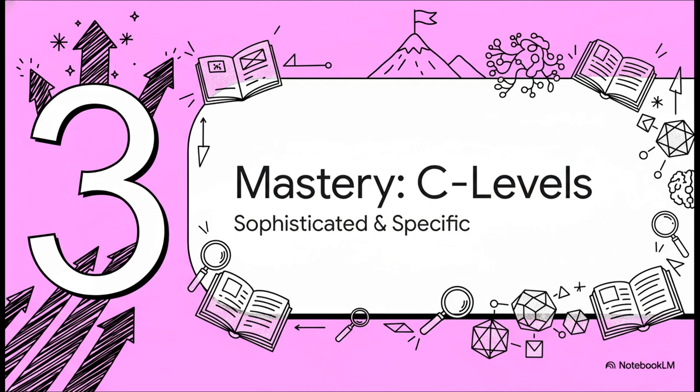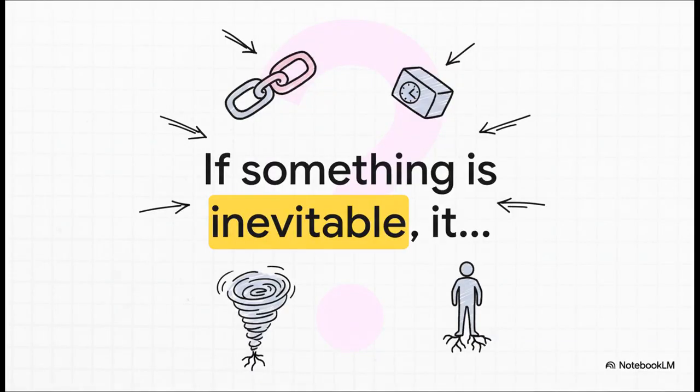And now we've reached the summit. The C levels. We are now in the territory of seriously sophisticated, academic, and super specific language. This is where you show true mastery. So a C1 question is going to test your handle on these kinds of advanced concepts. Take the word inevitable. If something is inevitable, what does that mean? It means it will happen, period.